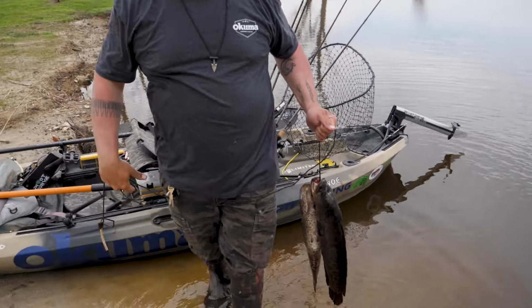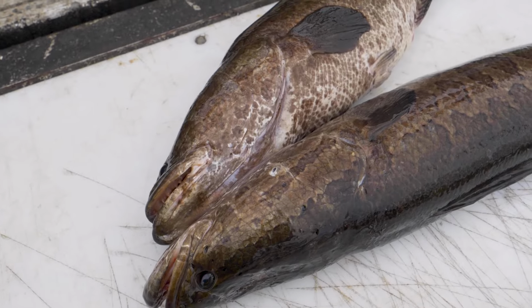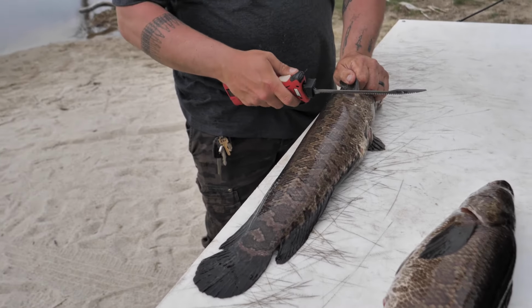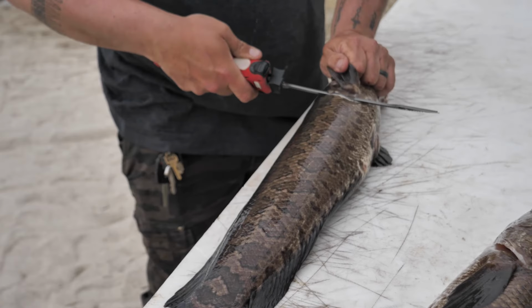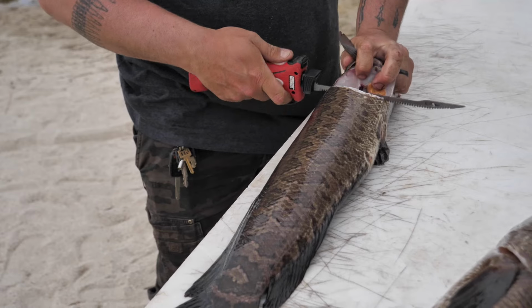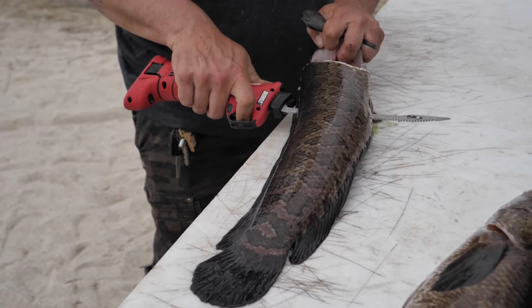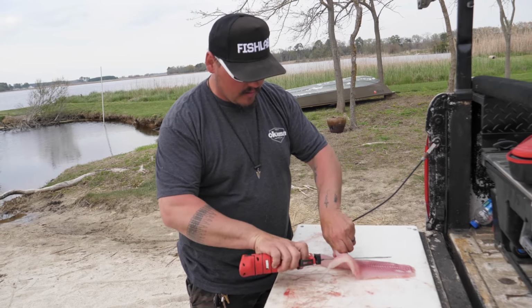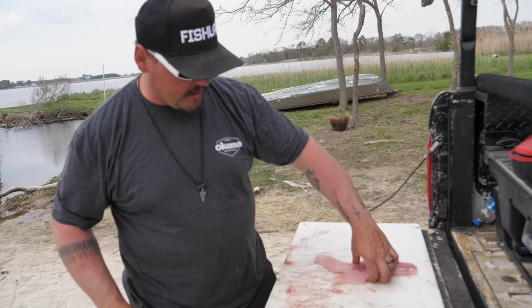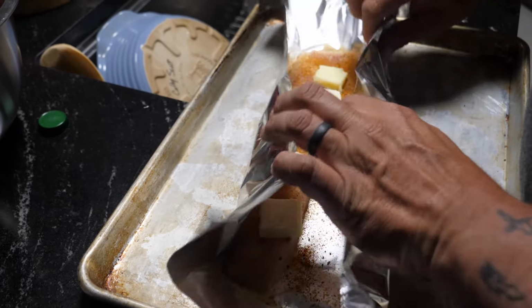Got a lot of bites, got 2 good eater size, so we're gonna take them back to the grill and see how they taste. Now, back behind the fin, at an angle, grab them by the gills. That, boneless fillet. Wrap it up, get it out to the grill.